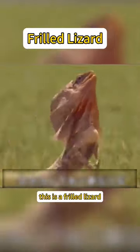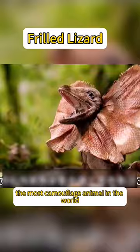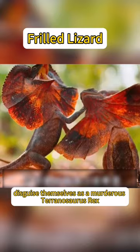This is a frilled lizard. It runs very fast. Frilled lizard is the most camouflaged animal in the world. They open the neck frill like an umbrella, disguise themselves as a murderous Tyrannosaurus Rex, and scare off the enemy.